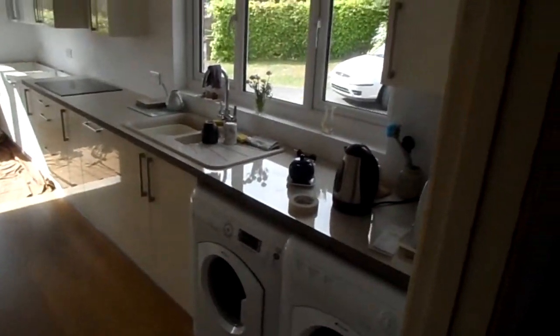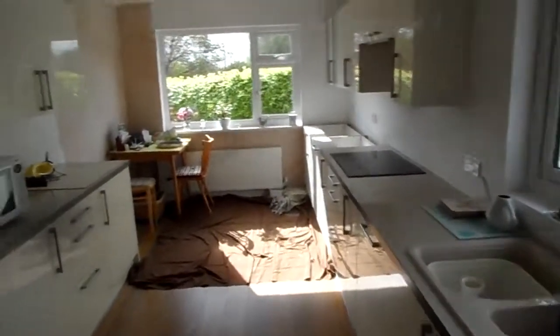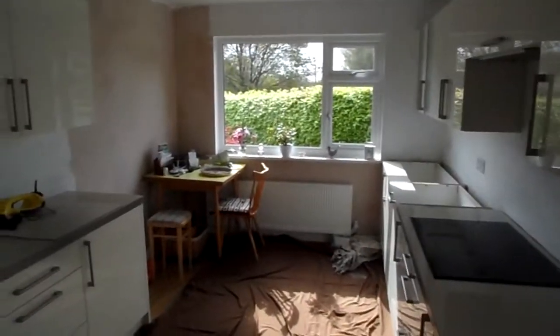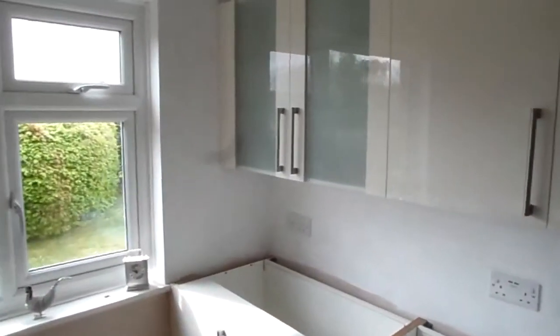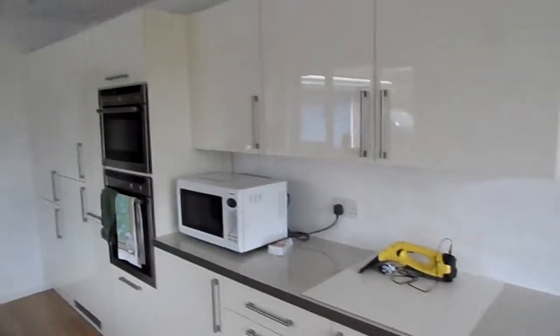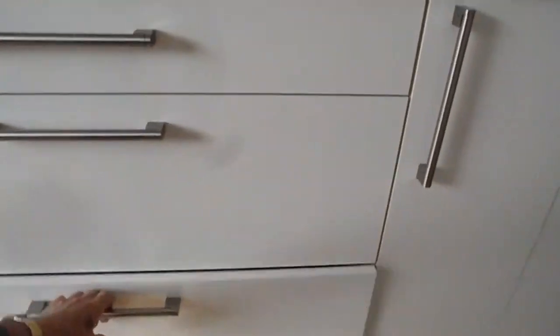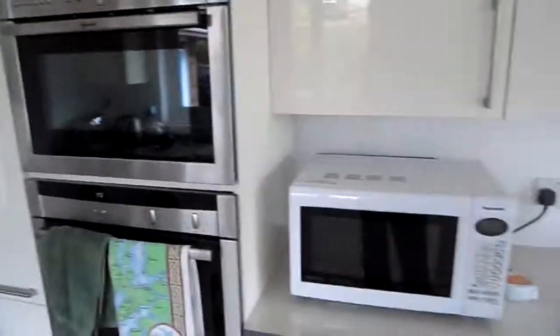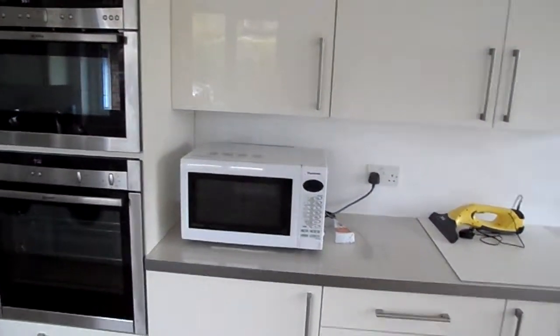with the utility end, with all the appliances here, breakfast table at the far end, still a lot of painting to be done, the new hob, all these units, the unit with all the crystal glasses in, and on the other side lots more units, big drawer unit, pans, etc., and microwave here, big oven here, Neff oven. We haven't worked out how to use a microwave yet, so we've still got the old one.